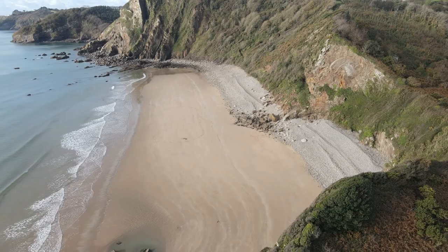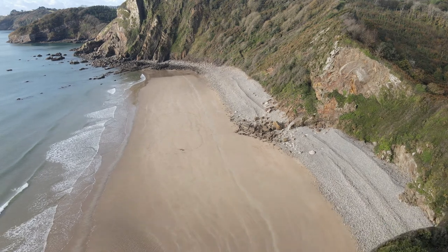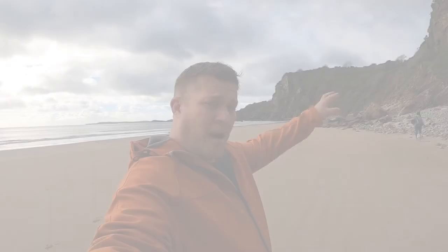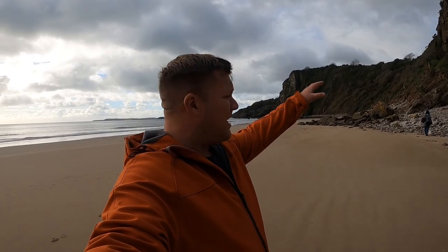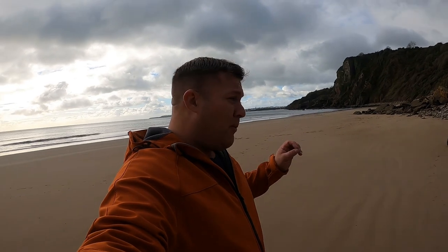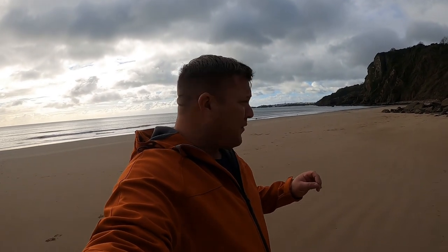This is not your typical beach. It's not easy to get to. There's a walk where you need to come down from a farm where there's a very limited amount of parking, and you need to come down quite a steep path to get on the beach itself. But once you're on the beach, it's a beautiful, beautiful place.